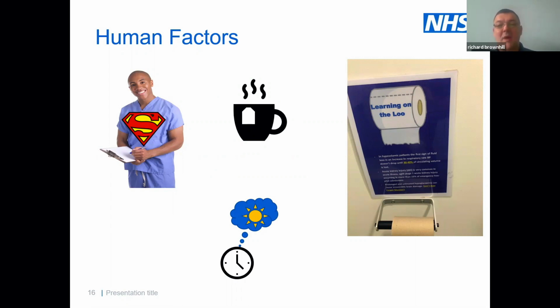You need to eat, drink, rest. You need to have some thinking time. And in the little photograph on the right-hand side you can see there's no escape. So in this particular department, there are even learning opportunities on the toilet. That's a kind of mixed message. I really like the innovation of that, because people do read things on toilet doors or walls, but actually there's no escape even there sometimes. So it might be equally helpful to put an amusing picture that just gives you a bit of a chuckle.